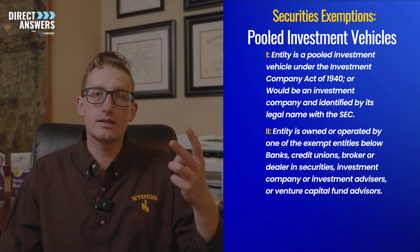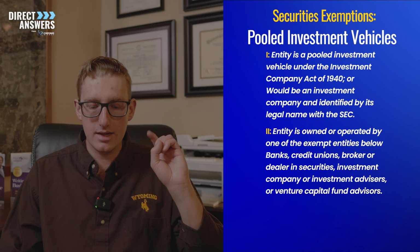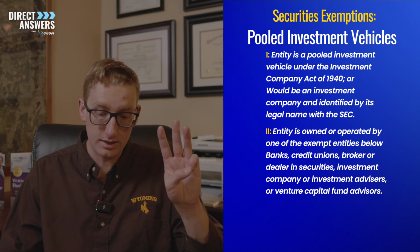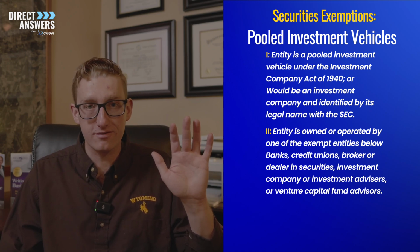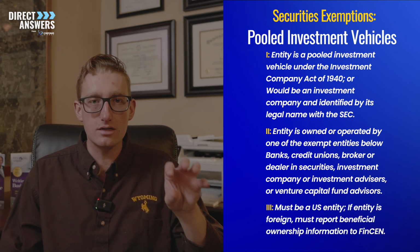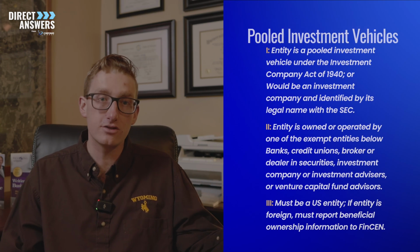The second is that the entity is owned or operated from one of these exempt entities below. They can be banks, credit unions, brokers or dealers in securities, investment companies or investment advisors, or they could be venture capital fund advisors. And lastly, the entity must be a U.S. entity. If the entity is foreign, then they must report beneficial ownership information to FinCEN.